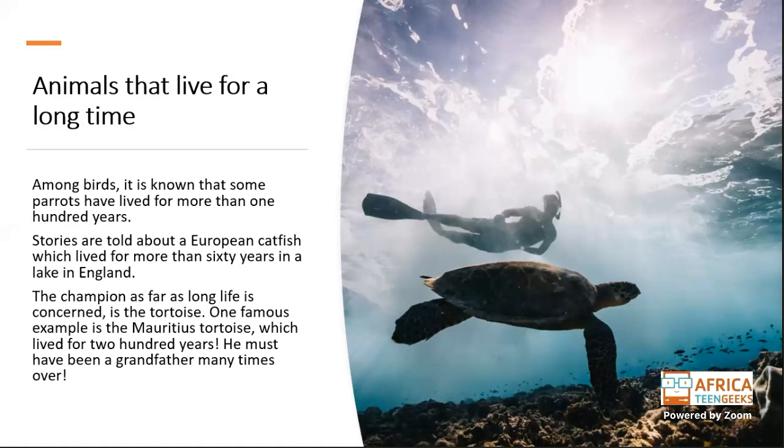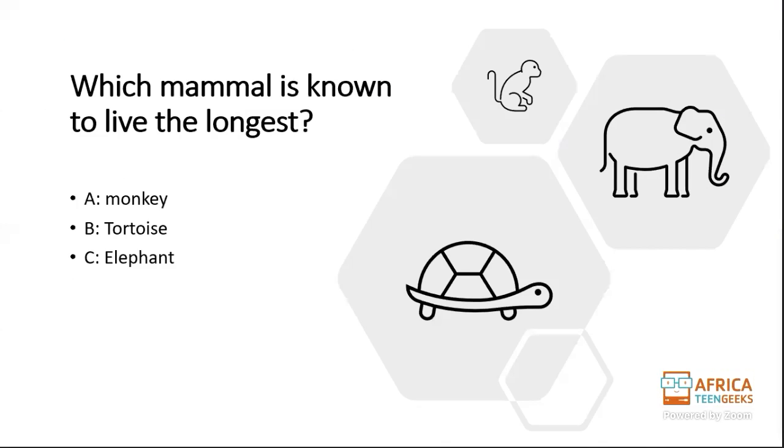Okay, let's continue to some questions. Which mammal is known to live the longest? You can just answer it in the group chat. A, monkey, B, tortoise, or C, elephant. I'm going to read the question to you again. Which mammal is known to live the longest? So think about that.